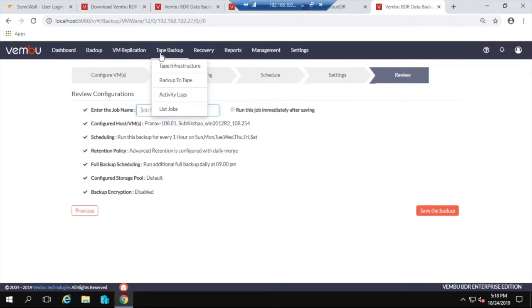And we do support tape backups with Vembu. LTO3 and above is supported for tape archival. You can just add your tape infrastructure here. Once it is added, you can archive a copy of backup data to the tape media.